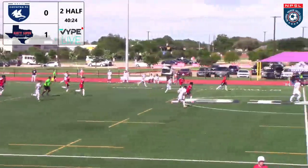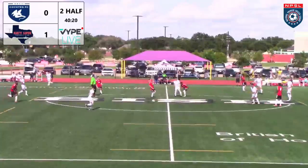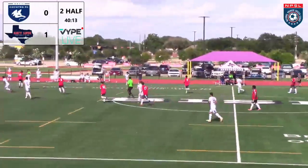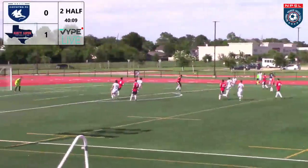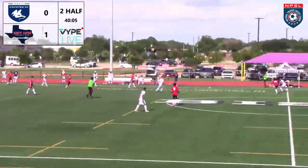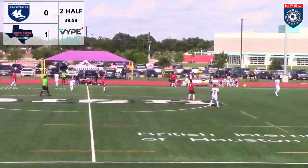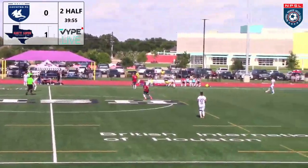And here comes KATY down the field. They have numbers. And the Coyotes get it back. Ball deflected by KATY. Back down the field. Bounced up. Here comes KATY. And out of bounds. And ball in possession of the Coyotes.